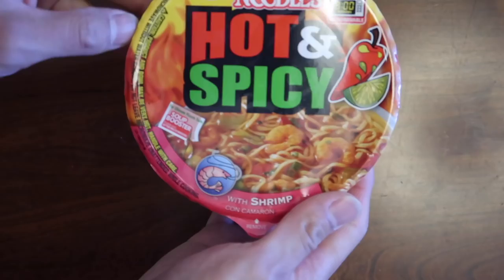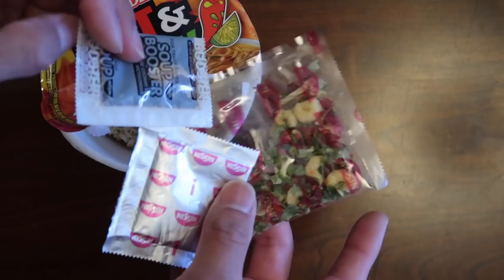Bowl noodle, hot and spicy with shrimp, product of the United States. This one comes with the noodles and three packets. These noodles look a little thinner than the regular ramen noodles and they have a lot of stuff inside. This is about the level of spiciness I can take. It is spicy. I can still taste lime and fire. It tastes delicious. For spiciness, out of 10, I would probably give this one about a 3. Bring on the next one.